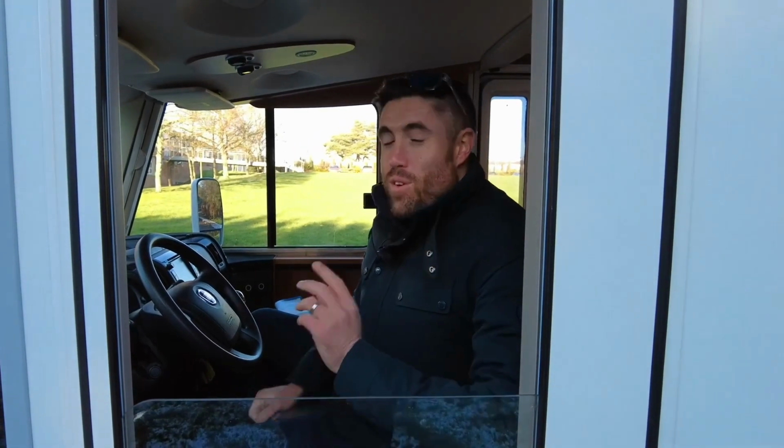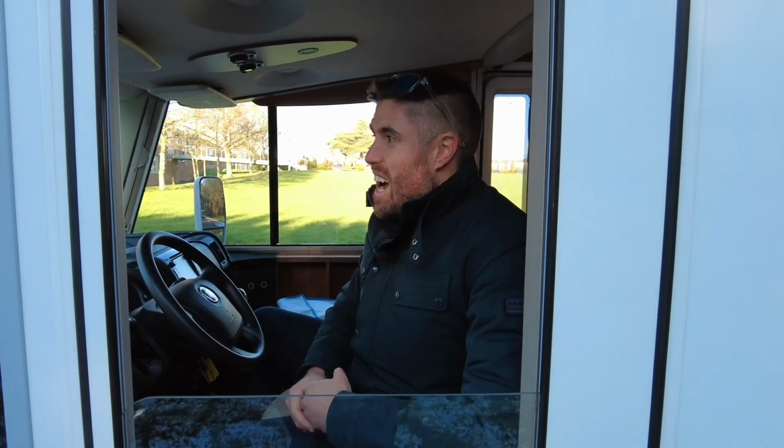3 negatives. The steering wheel's on the wrong side. I prefer it to have a double floor with it being an A-class, but I understand why it isn't because of the price point and the weight. And I think finally it's just a little bit too narrow. I think you could just do an extra 10 centimetres and I think that'll be spot on then.